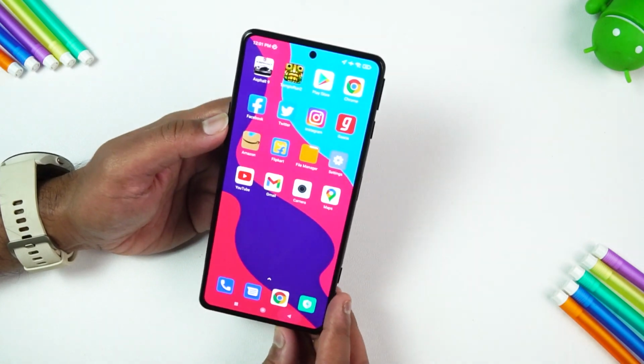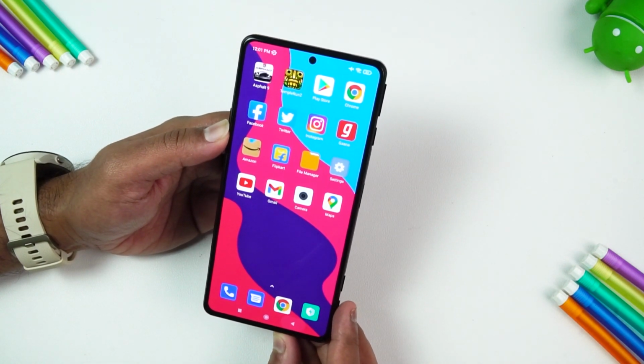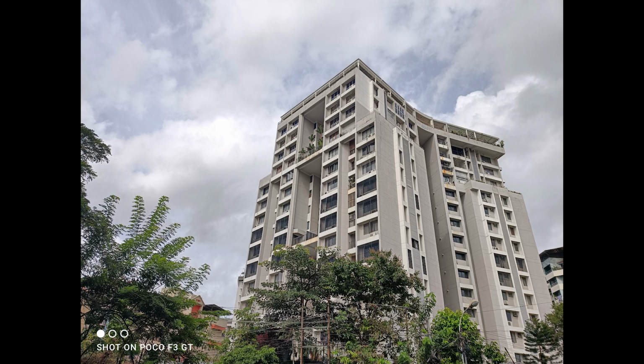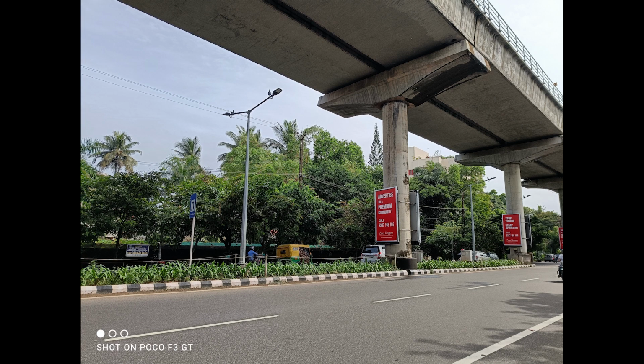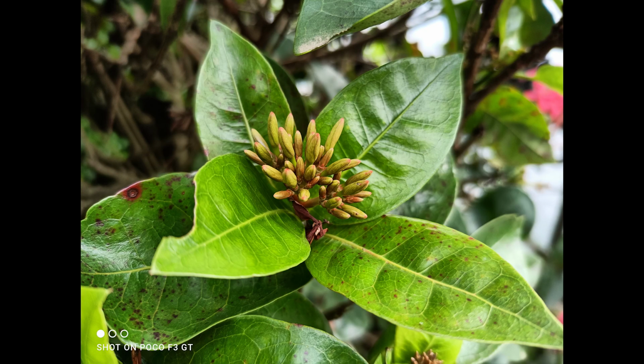So it's a full-fledged camera UI, and let's have a look at some of the camera samples taken with the Poco F3 GT. We'll be coming up with a detailed camera review, so stay tuned for that. But here are some samples we have taken with the Poco F3 GT after unboxing the device. Camera samples have come quite good, but we'll have to analyze them in detail to see how the performance is and how it compares with the competition. So we'll be doing that, so stay tuned for that.